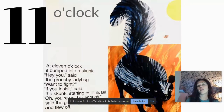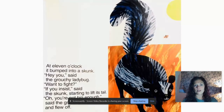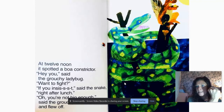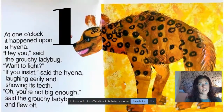At 11 o'clock, it bumped into a skunk. "Hey, you," said the grouchy ladybug. "Wanna fight?" "If you insist," said the skunk, lifting its tail. "Oh, you're not big enough." And the grouchy ladybug flew off. At 12 noon, it spotted a boa constrictor. "Hey, you," said the grouchy ladybug. "Wanna fight?" "If you insist," said the snake. "You're not big enough," said the grouchy ladybug, and she flew off.